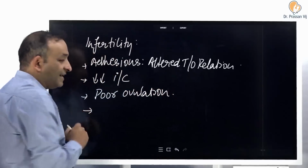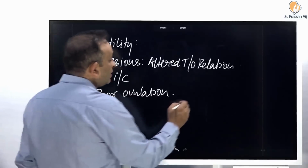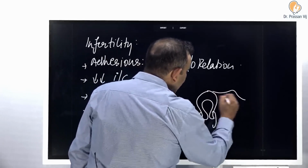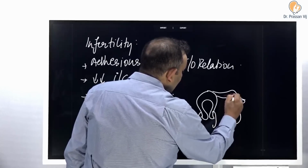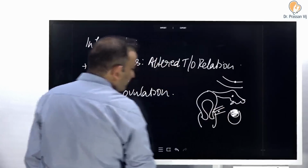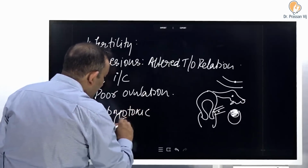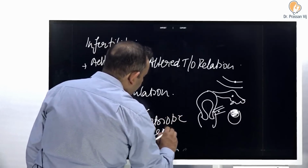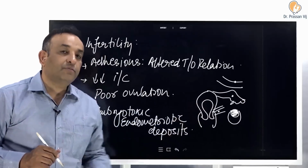But the biggest problem is that these deposits which are present all over the pelvis and the uterus and the fallopian tubes and the ovary, these endometriotic deposits are also embryotoxic. All these deposits are embryotoxic endometriotic deposits. Very, very important fundamental. So these deposits, I've drawn just a few to highlight here.